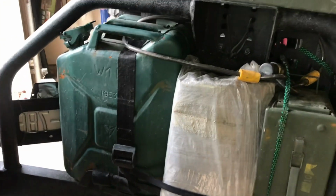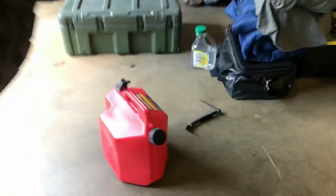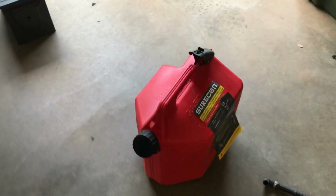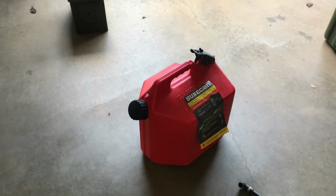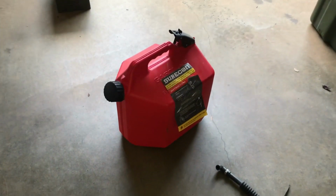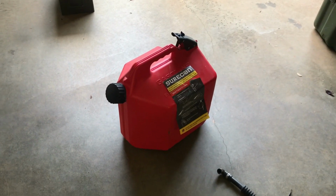That obviously will stay. It's super convenient. But this I brought because it's lighter than the other 5-gallon can, and I ended up putting it on the rear of the vehicle because I didn't want it on the front of the roof rack in case a stone came up and punctured it or something.